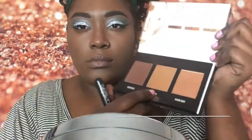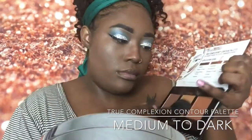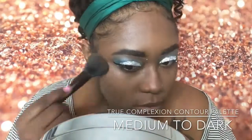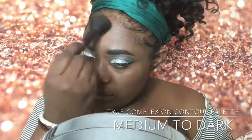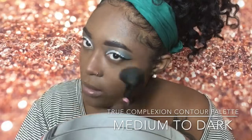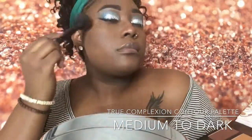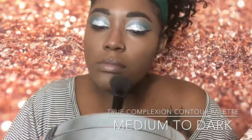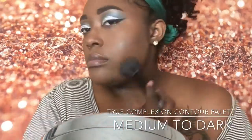So now I'm going in with the True Complexion contour palette, and I'm using the lightest color. I forgot what it's called. Whatever. I'm putting it where I would usually bake my banana powder, basically. I've chilled with baking because sometimes I'm in a rush and I really just want to leave. So this is quicker for me. It sets the concealer under my eyes everywhere I put it, and then I just move on to the next thing.